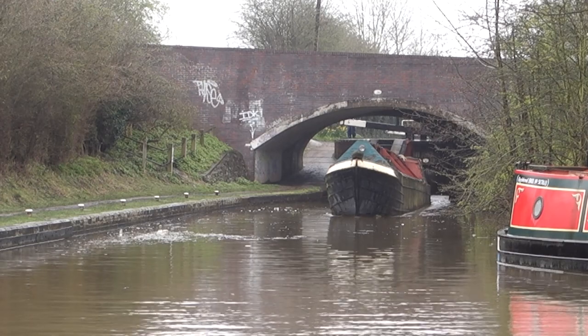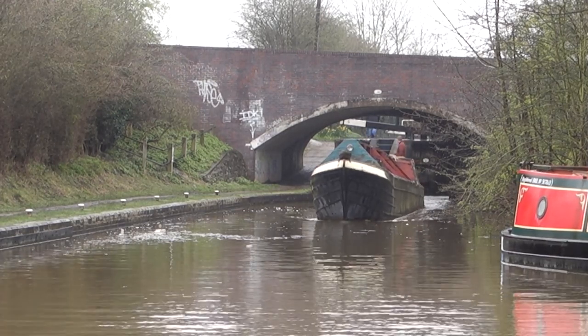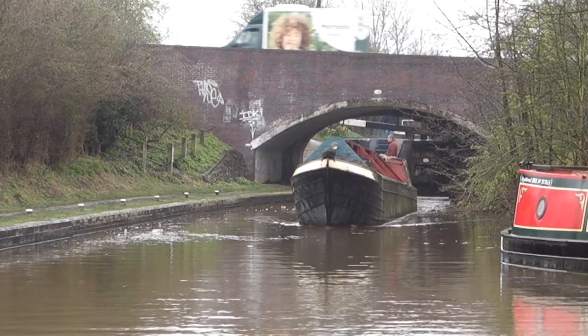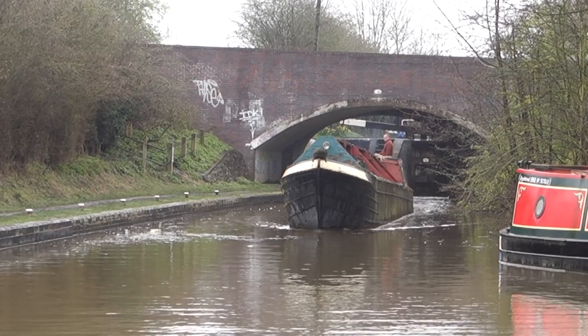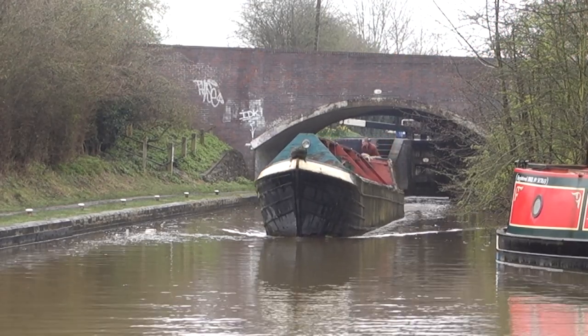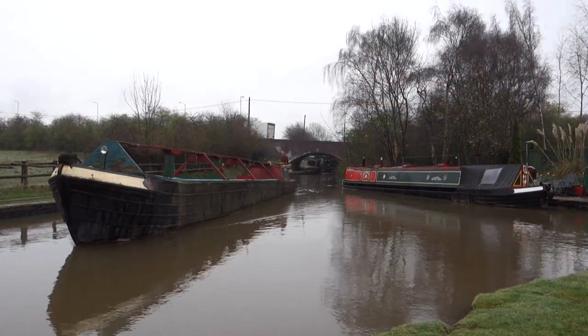The locks at Atherstone run through the town and then out into the countryside, ending up in open countryside only after passing the massive Aldi supermarket warehouse and head office, bustling on this day with lorries trying to keep up with the demand caused by the coronavirus crisis.